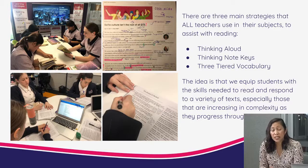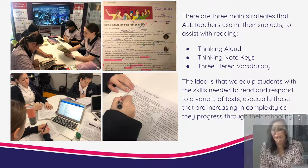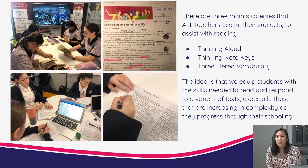The first is called thinking aloud, which is a way that our teachers would model what capable reading looks like out loud, together. A second one is called thinking note keys. That's a key that we provide our students that allows them to mark their reading as they're thinking about what they're reading. Normally in secondary we ask them to read something and highlight, and often they highlight everything because everything seems super important. But this key allows them to think a bit more strategically about their reading.